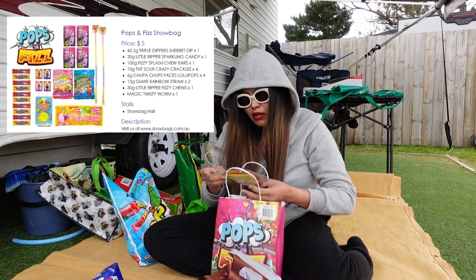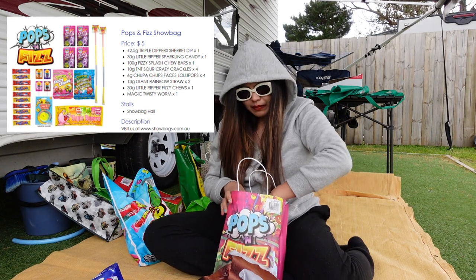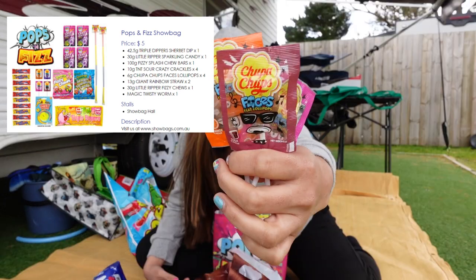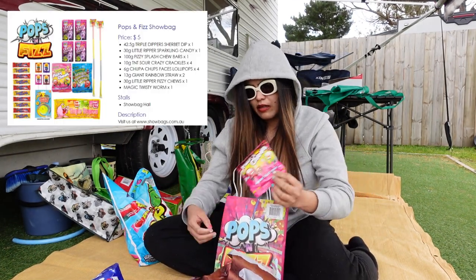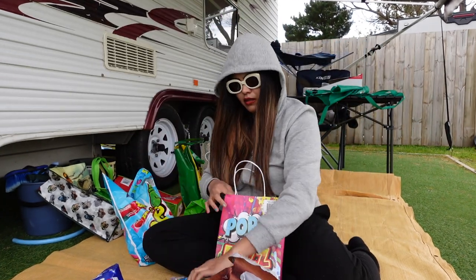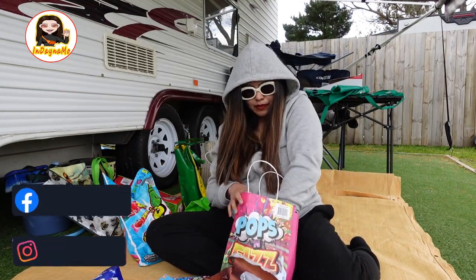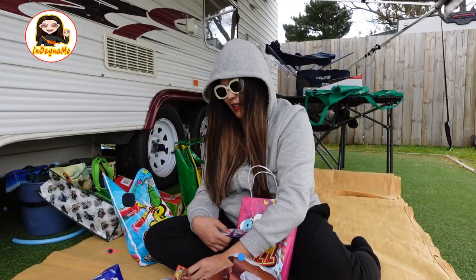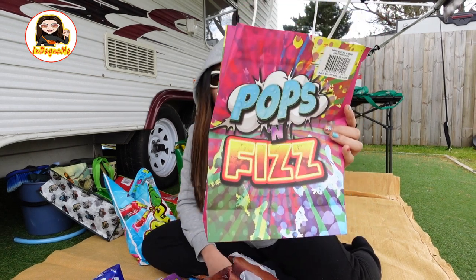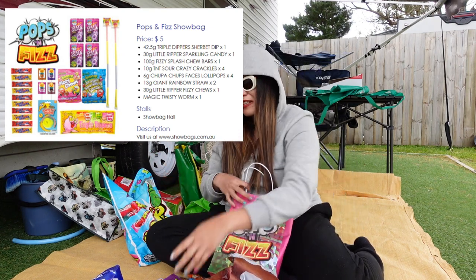I got the fizz whizz chew bars. So yeah. And I got the three Chupa Chups. So three. And I got another candy here, the twisty worm, Chupa Chups again, and crackles. So I get the crackles again. So ayun yung Pops and Fizz. Pero I will put here para malaman nyo kung ano talaga yung ating pinagsasabi dito, every people. So, ayan. I bring it back now.